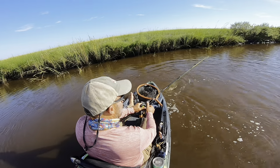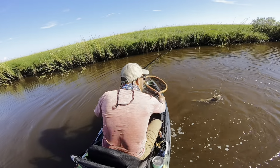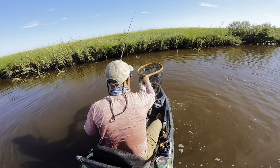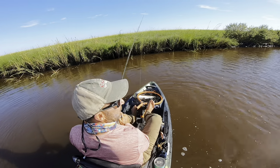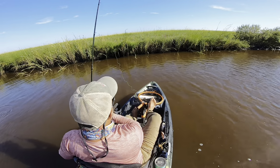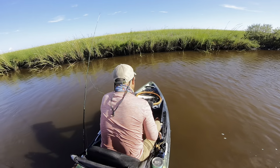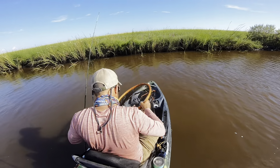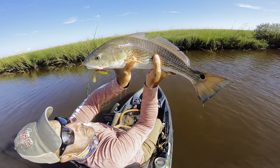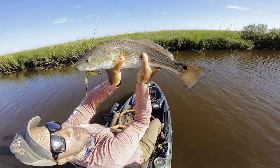Beauty. On the spinner, first one. Too many hook sets on camera today, but some good fights. There's a great picture. Spinner with a Tiger Bait Matrix Shad. It's a deadly combination. Beauty.